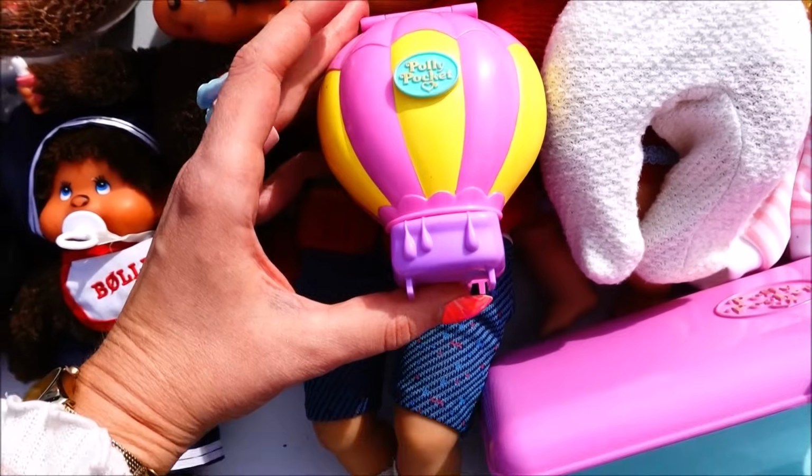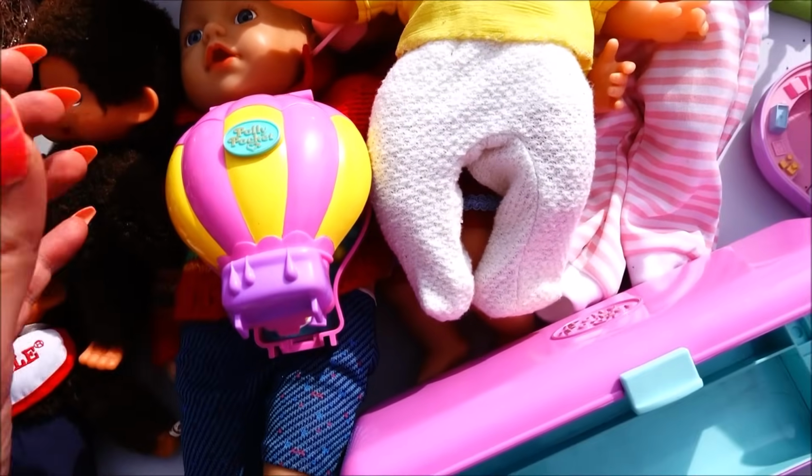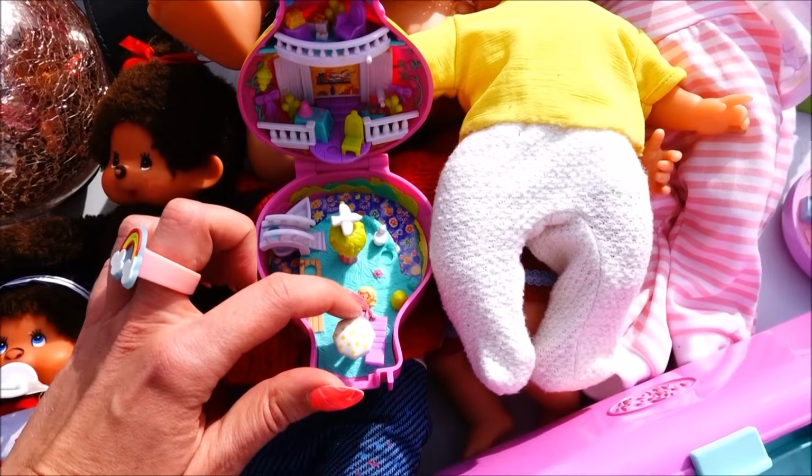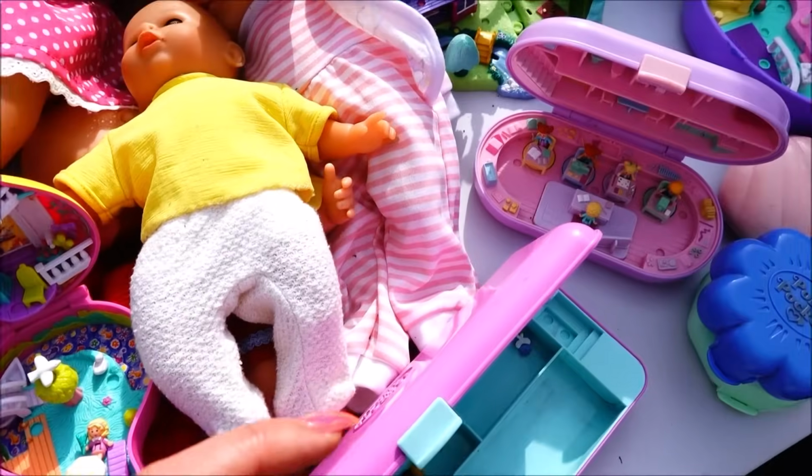Oh, I always thought it's so much bigger. It's so small. But the balloon is missing, and this is not the correct polly.